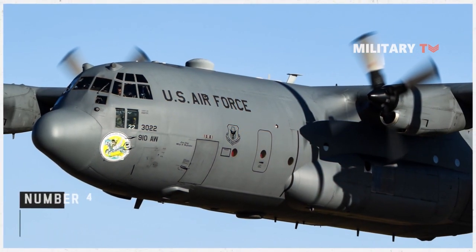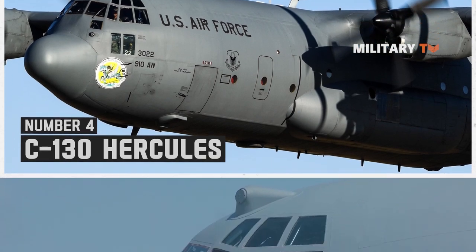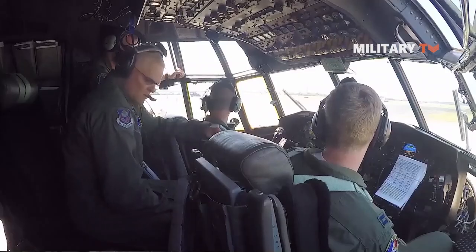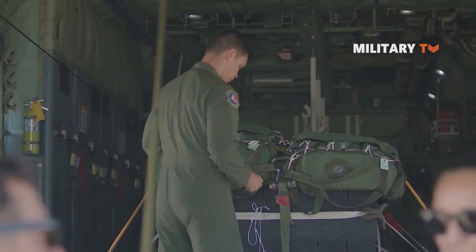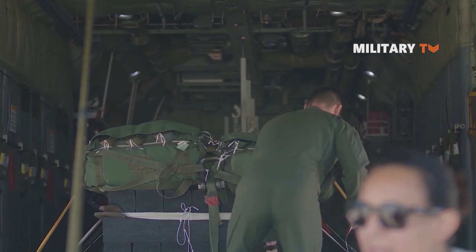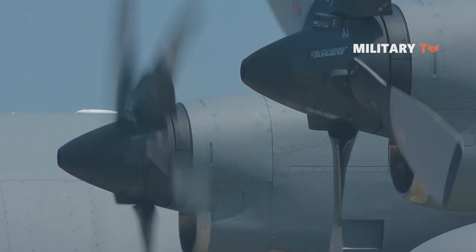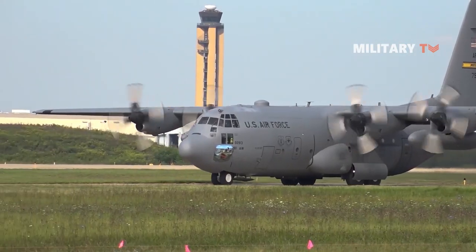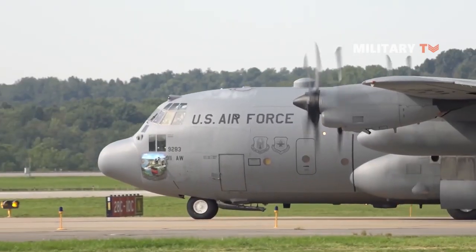Number 4. C-130 Hercules. The Lockheed C-130 Hercules is an American 4-engine turboprop military transport aircraft designed and built originally by Lockheed. This aircraft was originally designed as a troop, medevac, and cargo transport aircraft.